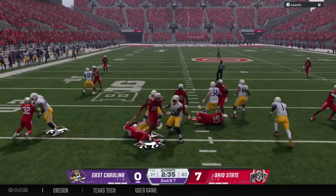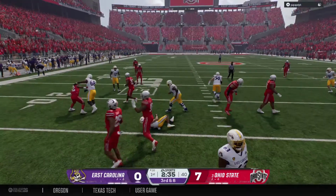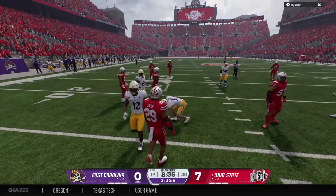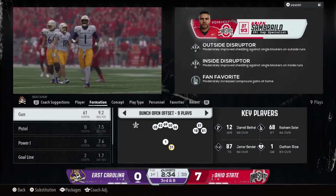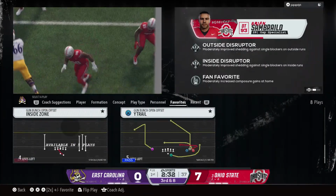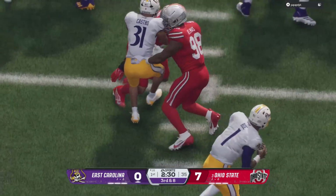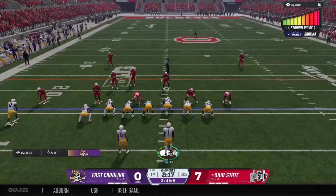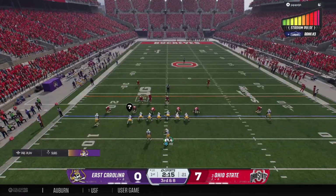Looking for space, it's Castro. And he was fortunate not to lose yardage on that play, able to wedge it back to the line of scrimmage. Well, there was just nowhere to go for the runner on that last play. Just way too much penetration up front. And as a result, they lose yardage. Hang on, Swoopy. The Buckeye crowd alive on third down.